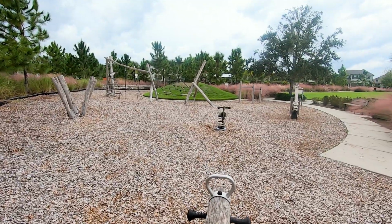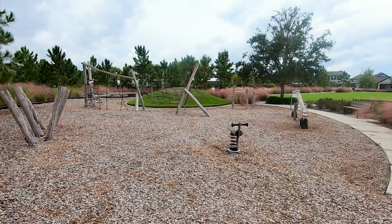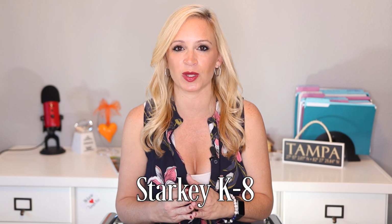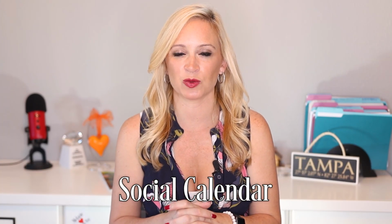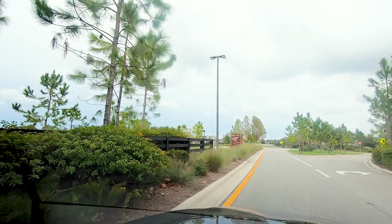Pasco County is also in the process of building a kindergarten through 8th grade school in Starkey Ranch. It is currently under construction and is supposed to be ready for the 2021 school year. There is an active social calendar in Starkey Ranch with tons of different events each month. Some of these activities include fitness classes, toddler time, movies in the park, adult parties, and kids' night out.